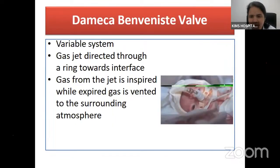And this is technically supposed to have an effect of reducing the baby's work of breathing, although most clinical studies do not necessarily show a more superior clinical efficacy with the use of infant flow driver CPAP versus the constant flow systems like the bubble CPAP.